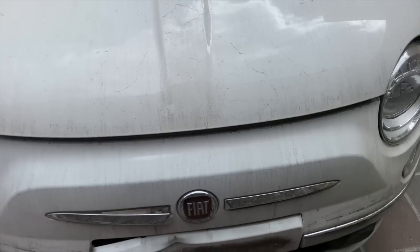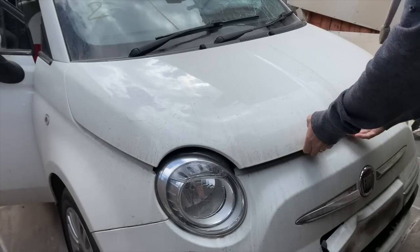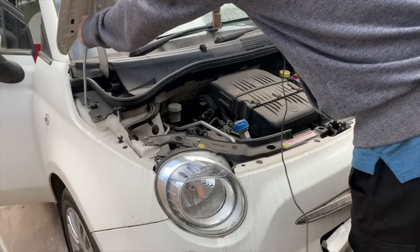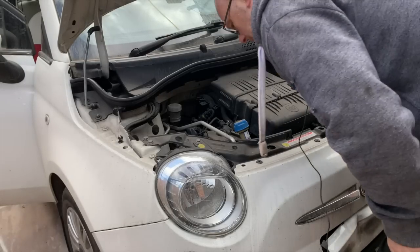Oh, you know what, I'm just going to pause you a second. In fact, what I'll do is I'll put you on the tripod and then we'll lift. Right, let's get this bonnet up. Very dusty. My God, it's a dirty engine. Very dirty engine. So let's have a look.